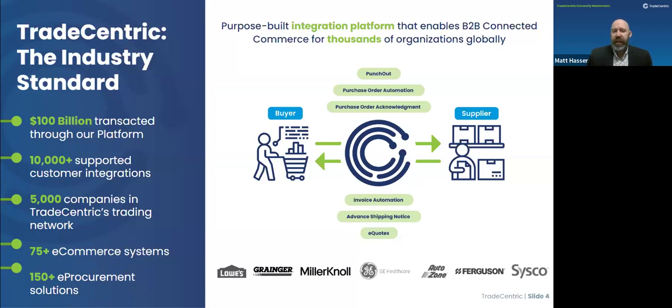Outside of our specific NetSuite and Amazon integration, we have over $100 billion transacted through our platform today. And we've built more than 10,000 supported customer integrations. And today we have 5,000 companies that are participating in the TradeCentric network with services like we're discussing today. And we have tremendous expertise across selling platforms and purchasing platforms. We've built these integrations to over 75 different e-commerce platforms and over 150 different procurement solutions.